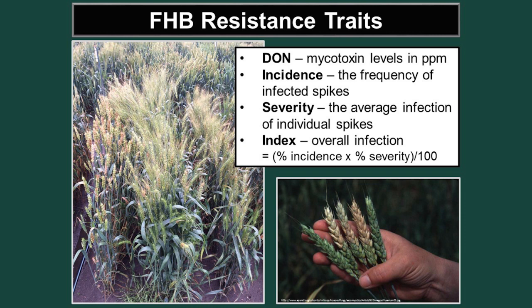Another trait that we work very hard on in the breeding program is Fusarium head blight resistance. Now there is resistance. There are moderate levels of resistance, and I want to qualify that with the best control for scab is with a moderately resistant variety managed with a fungicide. That's the best way. It's the synergistic effect of both the genetics and the management. The resistance and control of scab is probably the best example of a genotype by management interaction for the better. Okay, so I want to point out these traits.